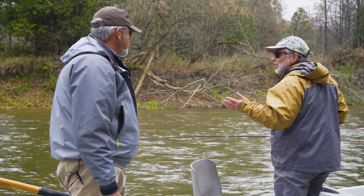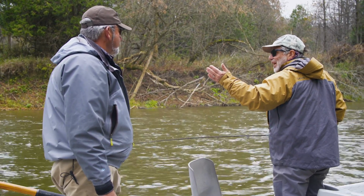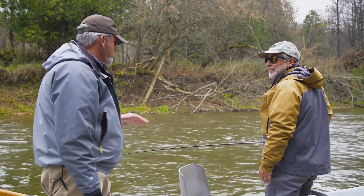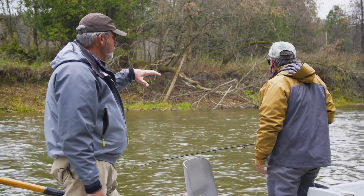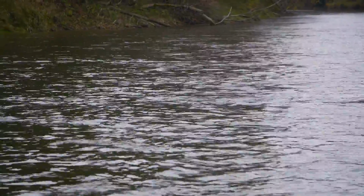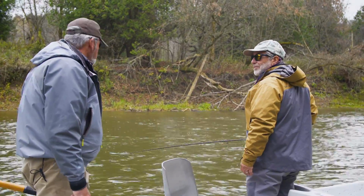So John, why did we stop here? We've got a big long pool. I mean, it's what, 200 yards long, and it all looks fairly uniform. Why did we stop in this particular place? So just like the other pool that we went to, there's a little depression in the bottom. We have basically the same idea here. The depression in the bottom is a little bit larger, but we've got some really big boulders. And if you look just downstream of the boat, like 15, 20 feet, you'll see some swirls in the water. That's the current, the hydraulics being kicked up off the boulders. The fish will be sitting in those boulders, and then they'll bust up into the next run.